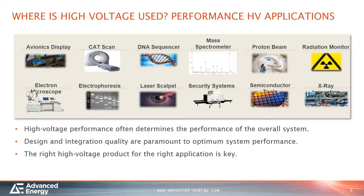Let's wrap up our review of where high voltage is used by taking a look at some performance high voltage applications. Avionics displays, military commercial, medical equipment like CAT scans, MRI, life science equipment like DNA sequencers, mass spectrometers, electrophoresis, and then different types of patient treatment such as proton beam systems, general industrial devices like radiation monitors, electron microscopes, and also security systems, semiconductor tools, lasers, which could be medical, industrial, X-ray inspection, which could be industrial or security.